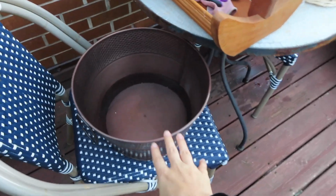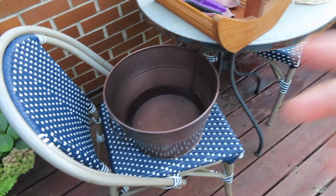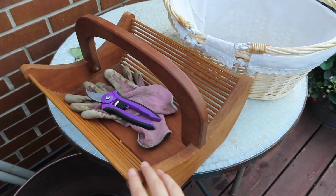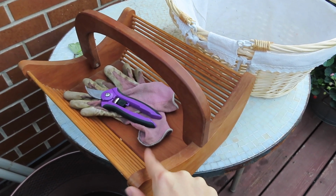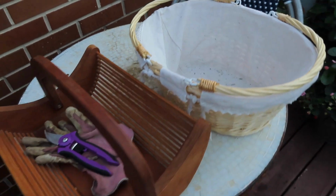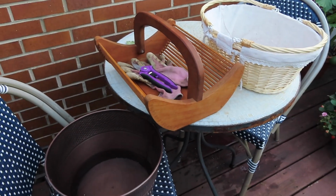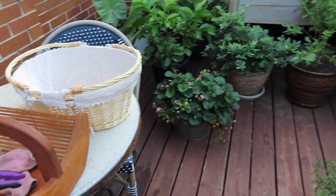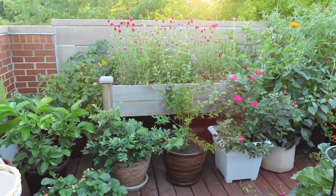I have a bucket with a little bit of water in it for any of the flowers that I'm going to bring inside. I have one basket for harvesting. This I got from a thrift shop and I really like it. And then I have another basket for harvesting. Oh, and my gloves and pruners. So let's go ahead now and I will do as much work as I can before the sun comes down.